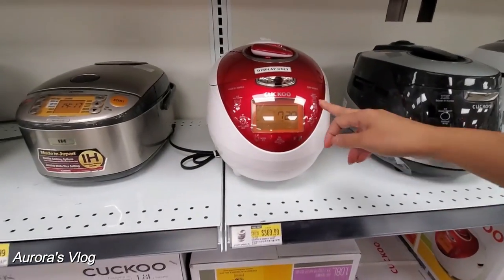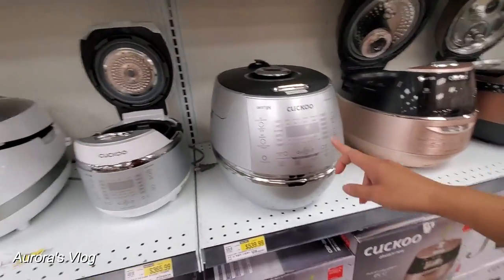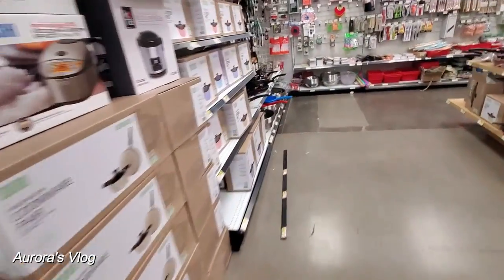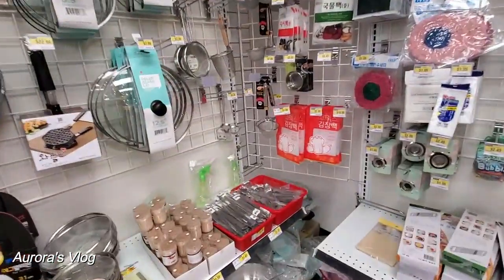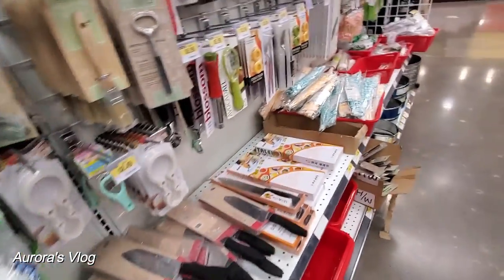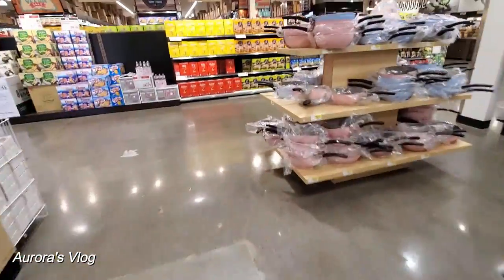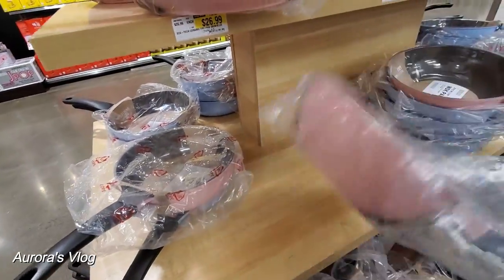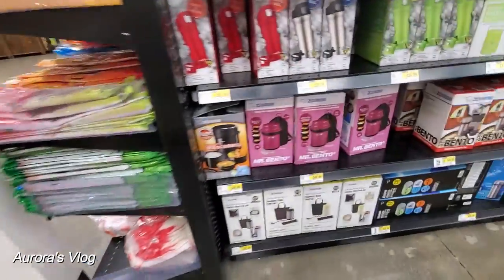This one is $369. Another big one, $539. Let's go back here. We have pots and pans, stuff. Super cool. Maybe I can find Asiatic tea in here. I wonder how much is this thing. Hats. $24 for that one.